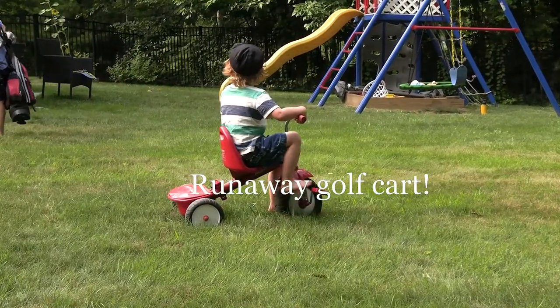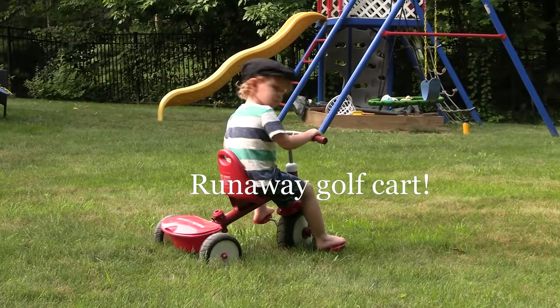You're the golf cart. Yep. Connor, can you look over here and wave?